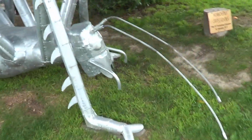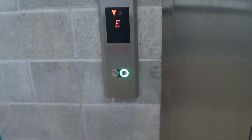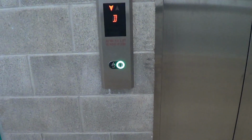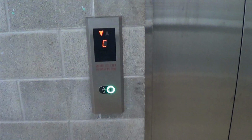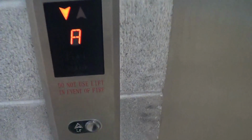Oh, very nice. And now we go to the next building, which is a more modern building, and the lift here is an OTIS Gen 2. We have our first non-Schindler lift of the day with an OTIS Gen 2. A proper Gen 2, not one of those stupid step button things they're installed now. Nice style Gen 2.